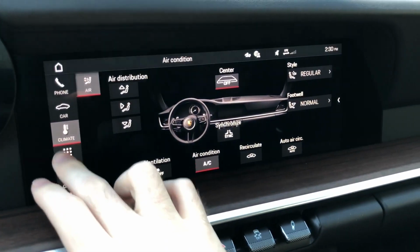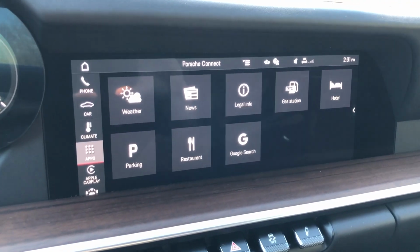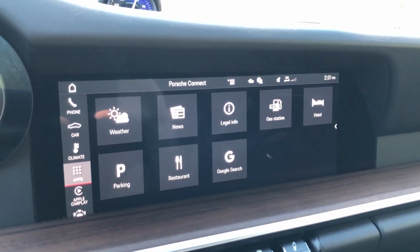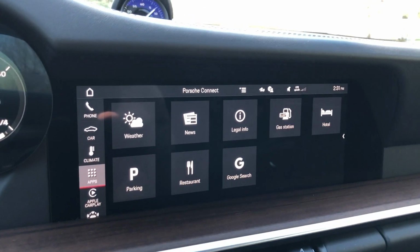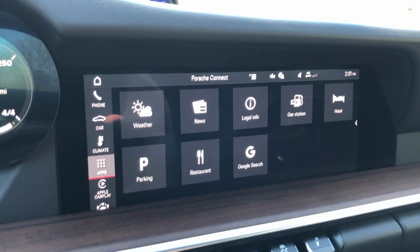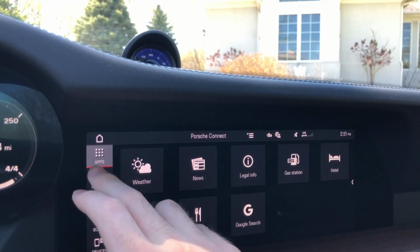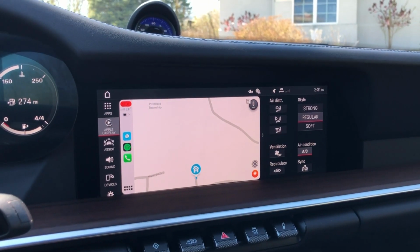So the next tab we have here is apps. This is where you can find a lot of stuff that you don't typically use unless maybe you're going on a road trip or something of that matter. You need to find a gas station, and for some reason, either your phone or your passenger's phone isn't working. I suppose you can use the car for it. Another nice new feature, Apple CarPlay. However, the integration I am not in love with.